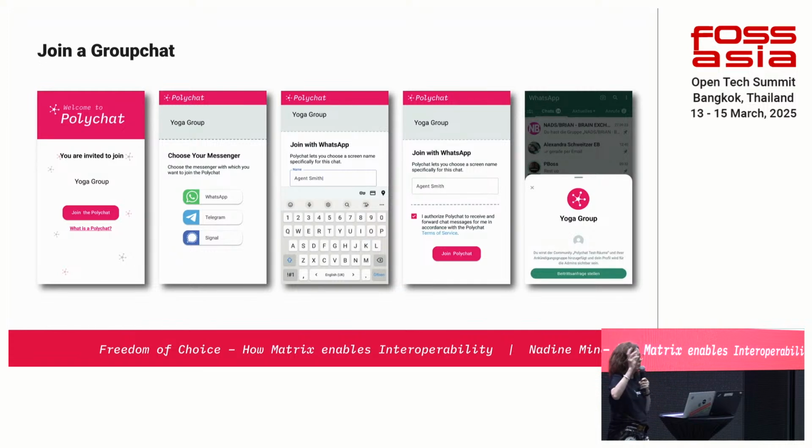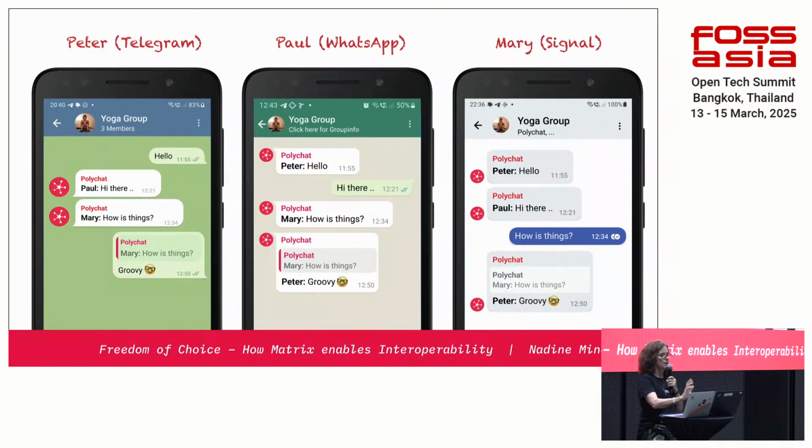You put your name, you click join, and then it actually opens the app you chose, and your whole communication from there on is in the app you chose. And when you speak to other people, you can see that, again, it's a mock-up, but you can actually see that people can communicate with their own network.